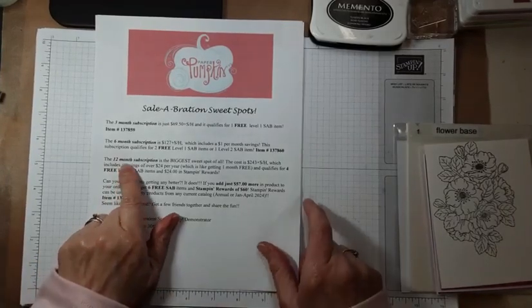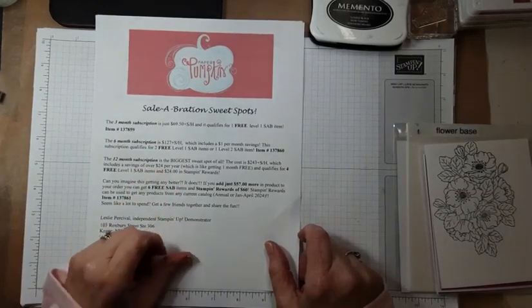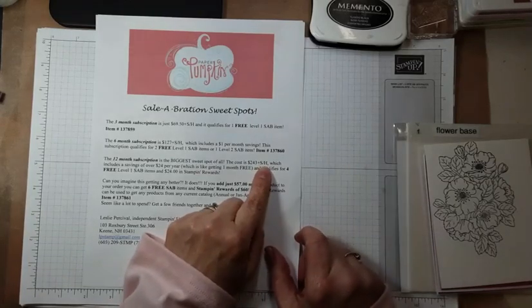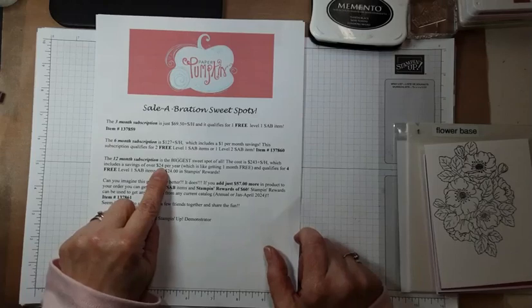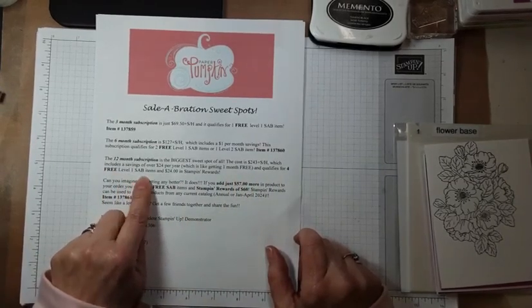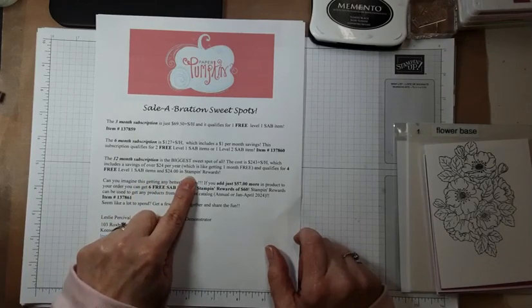The biggest sweet spot of all, though, is the 12-month prepaid subscription. I have a lot of people that do this. It does require a bit of an outlay up front, but then it's all paid for your whole year. The cost is $243 plus your shipping and handling, which is a savings of over $24 for the year, which is kind of like getting a whole month for free, right? It qualifies you for 4 of the $50 celebration items and $24 in Stampin' Rewards.